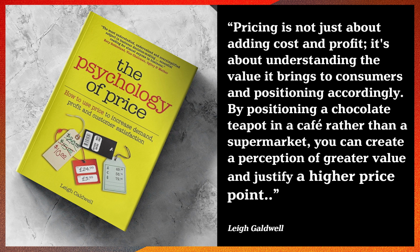Having introduced the book and its author, let's dive into the detailed content. First, we need to understand what pricing means. Why isn't pricing just about adding cost and profit? Why should it also consider the value it brings to consumers? Then we'll look at common pricing techniques from a consumer psychology perspective. Finally, the author tells us how companies should handle price wars with competitors in the psychology of price.